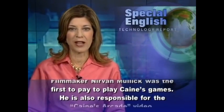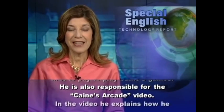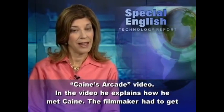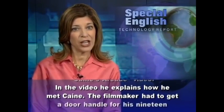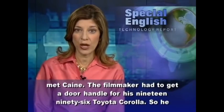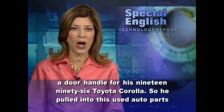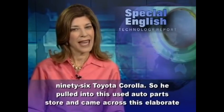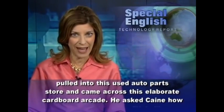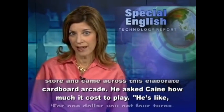He is also responsible for the Kane's Arcade video. In the video, he explains how he met Kane. The filmmaker had to get a door handle for his 1996 Toyota Corolla. So he pulled into this used auto parts store and came across this elaborate cardboard arcade. He asked Kane how much it cost to play.